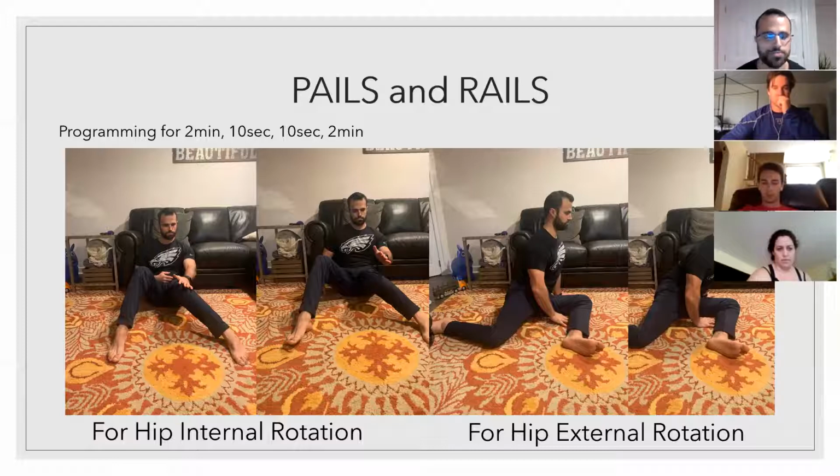After that 2 minutes, you're going to press your knee into your hand for 10 seconds as hard as you can, and then pull your knee away from your hand to the ground for another 10 seconds, and then hold that new range for 2 minutes. So that 2 minute hold is that second picture where I'm holding that knee in that new range I just pulled into.